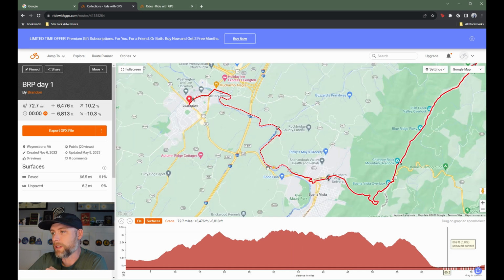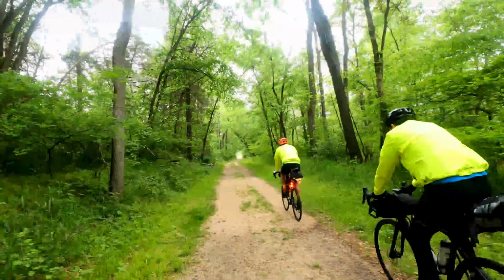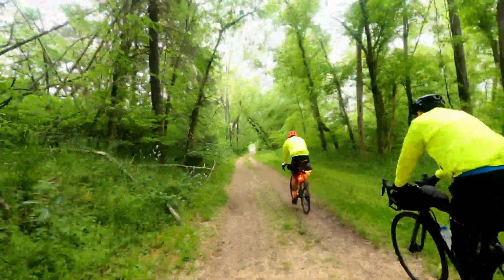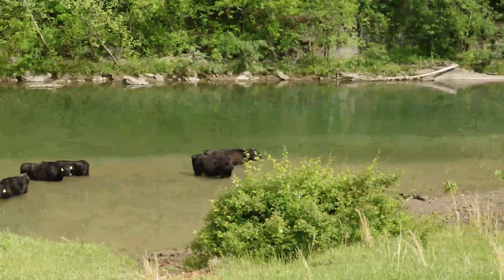The last part of this route is in Lexington, Virginia, and there is a really cool gravel dirt path that goes through some cow pastures. That's a fun place to get some good pictures and hang out with the cows.